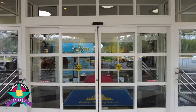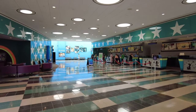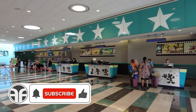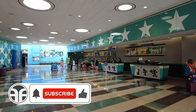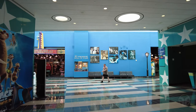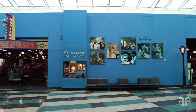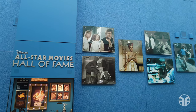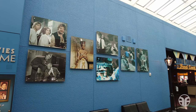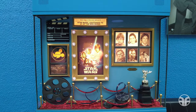Now let's proceed into Cinema Hall by going through these double sets of double doors. We're now inside the lobby, and just up ahead is the reception area with the front desk for check-in. Let's keep walking straight ahead and go take a look at Disney's All-Star Movies Hall of Fame. Hanging on the wall are some photographs from some of your favorite motion pictures. There's even a tribute to Star Wars, light speed to number one at the box office.